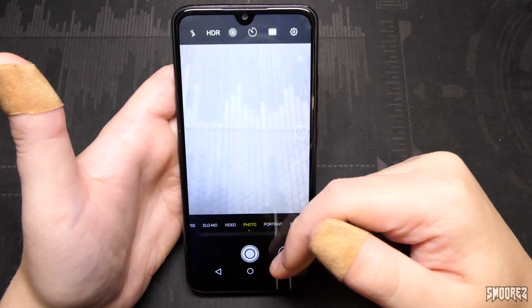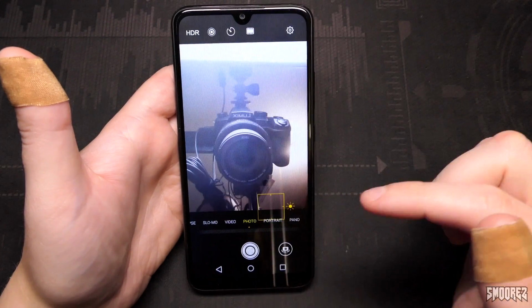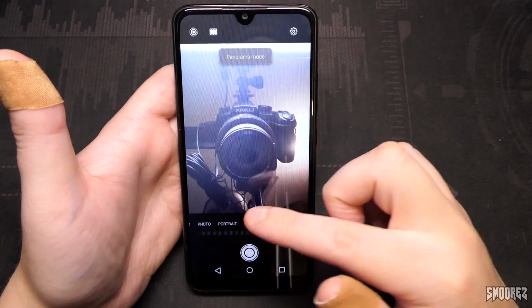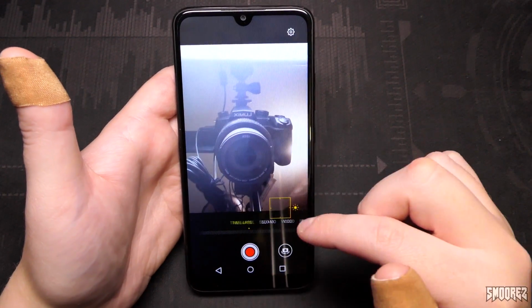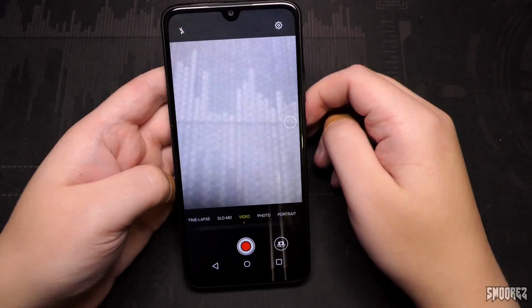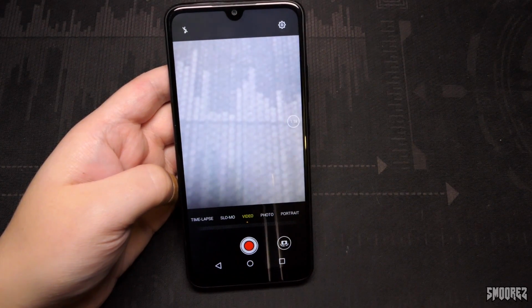We'll switch to the front camera, where we have exactly the same things. Portrait does nothing, pano does something, but the rest of them don't do anything. Slow-mo, time-lapse is just here for show, and like that portrait mode doesn't do anything. Well, let me take some photos and videos with this phone, and we'll come back and have a look at them and see if they're any good or not.